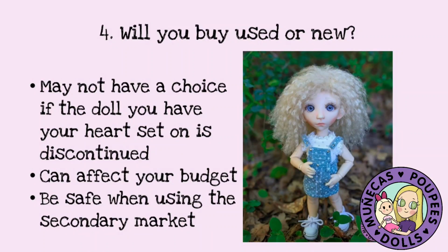If the doll is in high demand and it's discontinued, you're probably going to pay more than retail. But if there's a lot of them out there in the market, you might get a good deal on one and pay less than retail. Be safe when using the secondary market, and make sure not to get a counterfeit doll, and make sure to use goods and services when paying with PayPal.